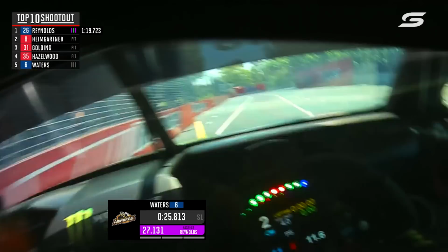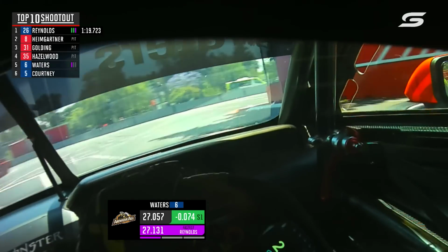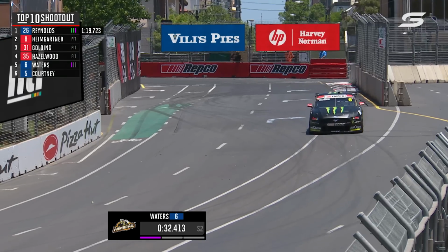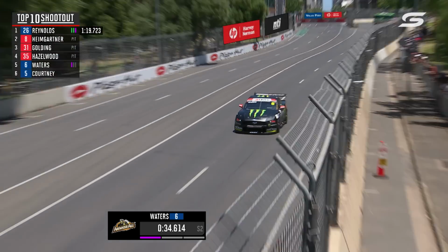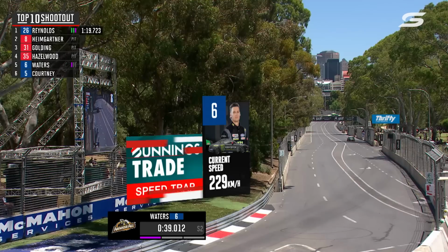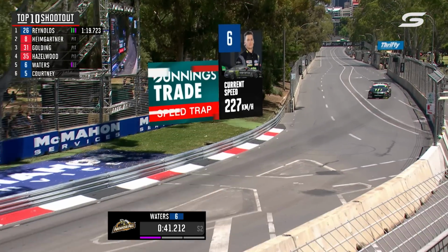6. Up on the curb on the exit. It's hot, hard work through East Terrace, Hutt Street, and then the right-hander here on the exit of turn 7. And it slides in the rear out of there in second gear with the fastest first split we've seen. Very nice lap. Green tyres, brand new ones for Cam Waters.